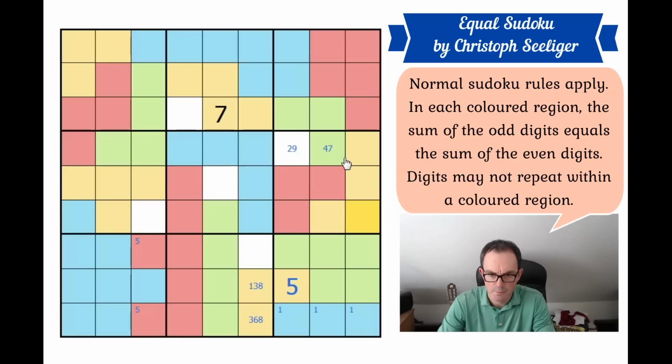Although I'm not exactly sure I know how far we're getting, because how on earth do you tell which way round this goes? So if this was 7, this would have to be 1, 8. So 1, 8 would go in there if this was 7. If this was 4, this would have to be 1, 3. So this becomes 1, 3 or 8. The 5 therefore must go in the P pentomino at the top.